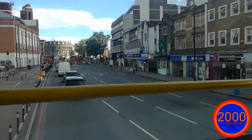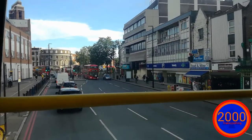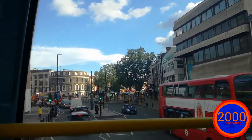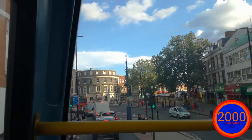And you have another of their Routemasters. Following on from that is another B9TL working the 321 service to New Cross Gate, as well as the 21 service. Well, the blinds are incorrect, it's bound for Newington Green. It just says Lewisham Shopping Centre, which is already right here.